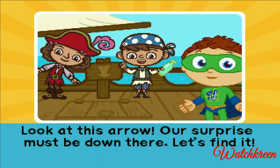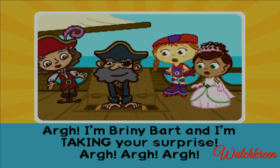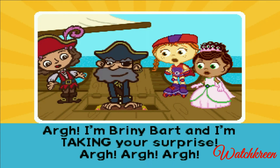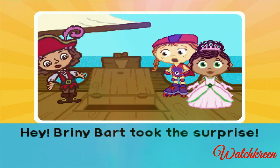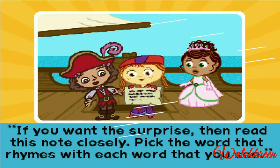Look at this arrow! Our surprise must be down there! Let's find it! Arg! I'm Briny Bart, and I'm taking your surprise! Arg, arg, arg! Hey! Briny Bart took the surprise! Look! He left a note! If you want the surprise, then read this note closely. Pick the word that rhymes with each word that you see.